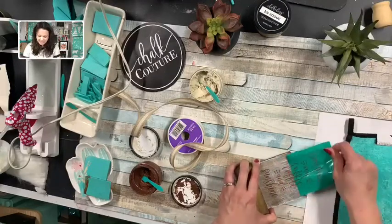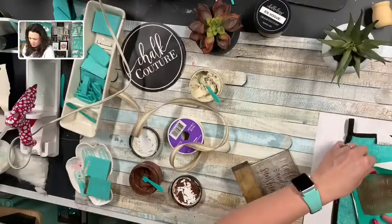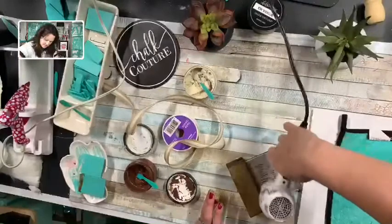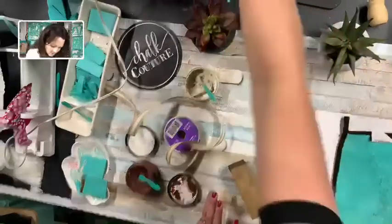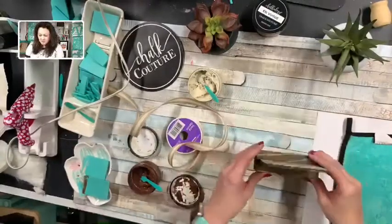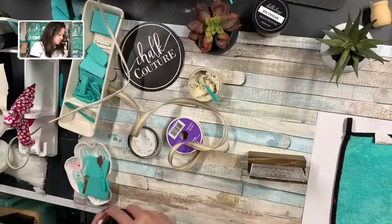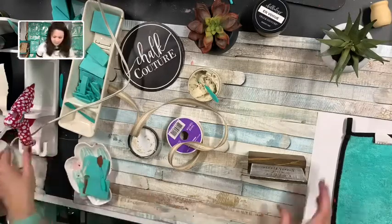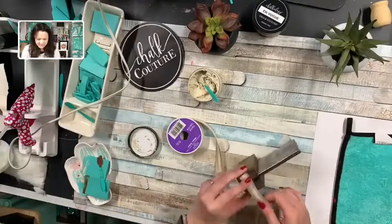Let's see. Oh yeah, this is really sticky. I probably should have fuzzed it 2 more times. There we go. This would also be really cute on like a shirt pocket, right? All right. So we have coffee and sunshine, and we have but first coffee. So since I did it double-sided, I'm going to have to be a little neater in my glue job. Okay. So let's get our little ribbon. Oh, maybe not. Maybe we'll just, since I like this side better, I'll treat it better.